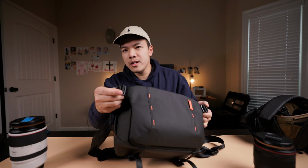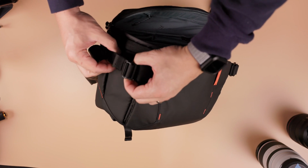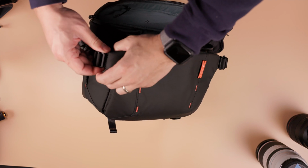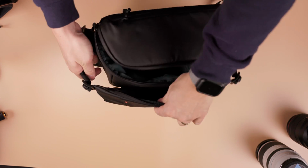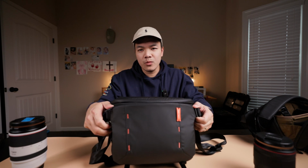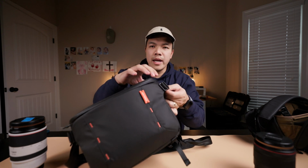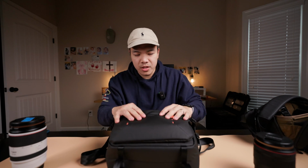Yes. A couple of things that I hope PGYTECH will put into their next iteration of the One Mo bags are these right here. This expands as I need, but for me to collapse it, if I don't need it and I don't need it flopping like that, I have to use this thing and pull. You're grabbing and you're pulling. If this was a buckle or a magnet, that would be useful. Or can this be made of stretchy material where it stretches when we need, and then when we don't need it, it's just this shape all the time?